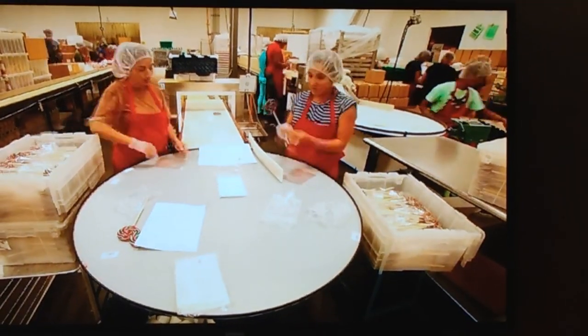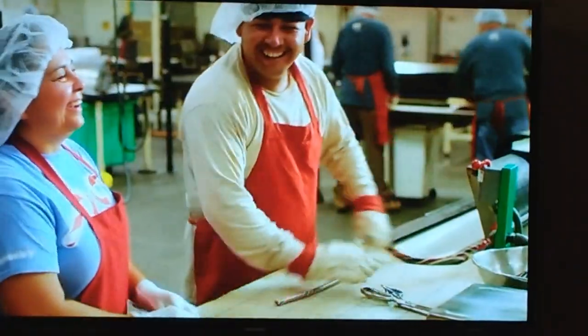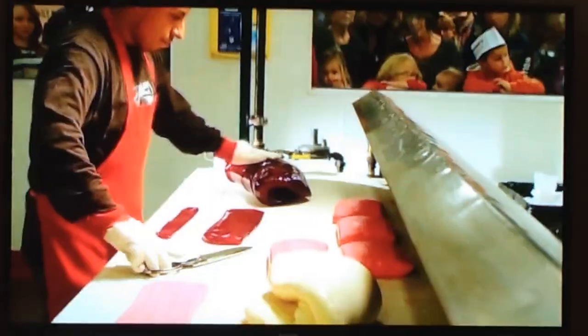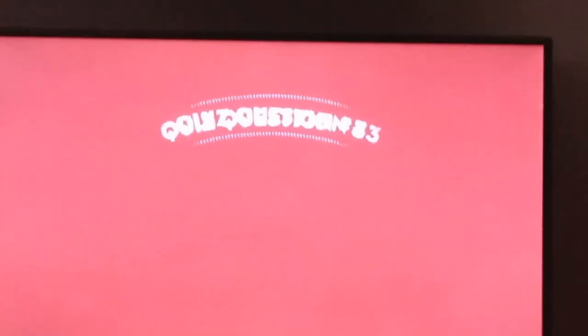Huge orders were placed for hand-twirled lollipops, freshly made almond toffee, and sweet peppermint pillows. The number of employees grew substantially, and Hammonds went from a local candy company to a truly national brand.